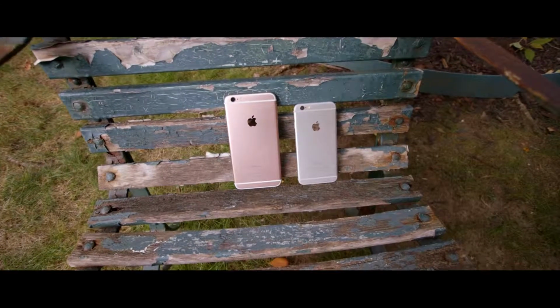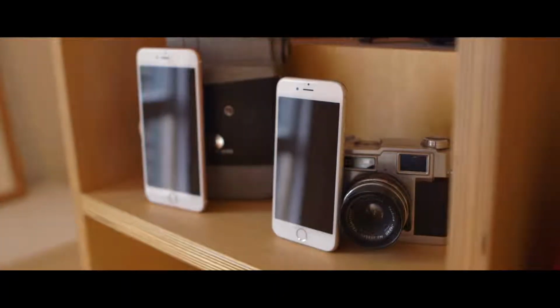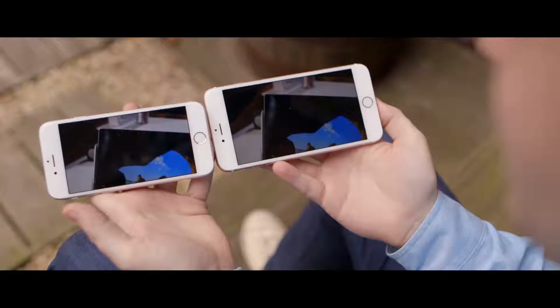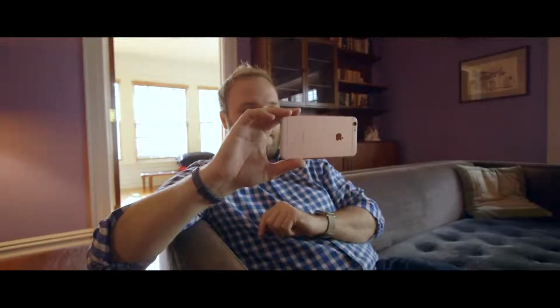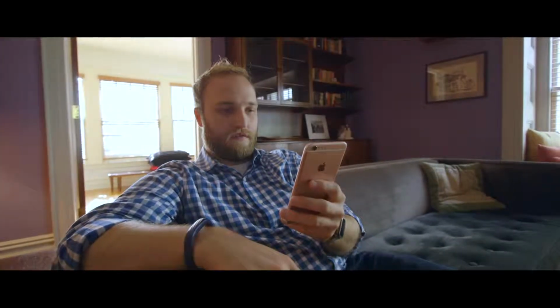It doesn't matter if you get the smaller 6s or the larger 6s Plus. You're going to get an incredibly well-built and capable smartphone with no real drawbacks. The display is sharp and vibrant, the processor is wicked fast, and the camera takes tremendous photos. Apple's app ecosystem is still the strongest around, and if you ever have any trouble with your phone, the company's support is second to none.